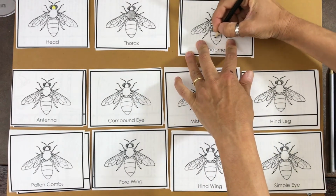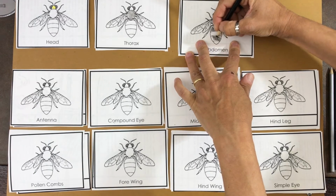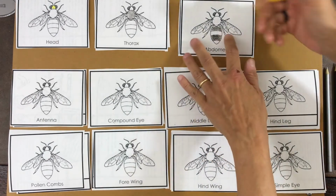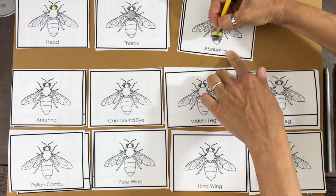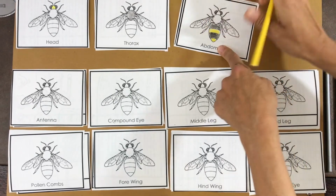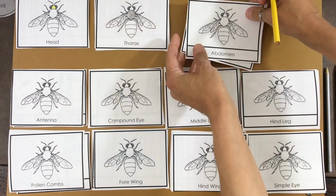And I'm going to color the abdomen black and yellow, because that's the color that honeybees are, right? So you're only going to color the part of the body that's written on your card. And you're going to do that for both cards, because remember, we're going to cut these apart and match them.